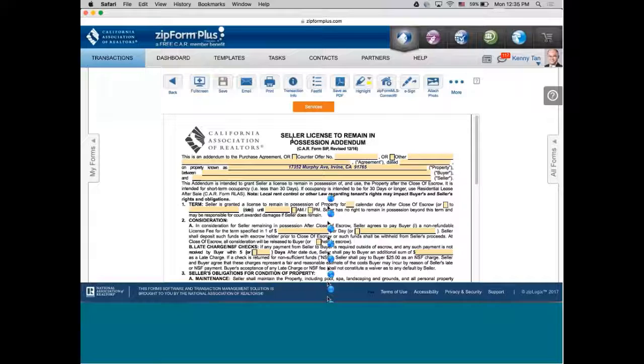Oftentimes what I see is this form does not get used until after escrow has been opened. And then the listing agent contacts the selling agent and asks the selling agent if he will present this form to the buyer and ask the buyer to agree to sign this form. Many buyers will say no. If the buyer says no, of course it creates a conflict. So you might want to keep that in mind to use this form early if you already realize there's a need to use this form, okay?